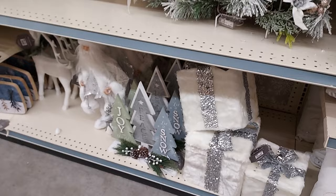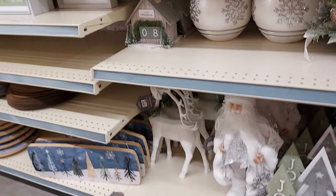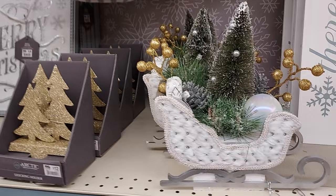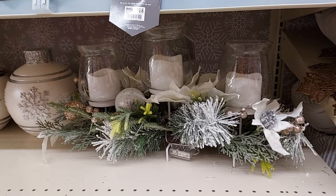Oh, these cute little white presents down here. They had the silver on them. And I like some flashy stuff like that. I thought that was cute. Joy, peace, snow. That was so cute. Those trees. I know I say cute a lot. I'm sorry. The sleigh is just beautiful. I love that. It was $18. A little pricey. Look at the candle set down there. That's pretty. I love the snowy look. So pretty.